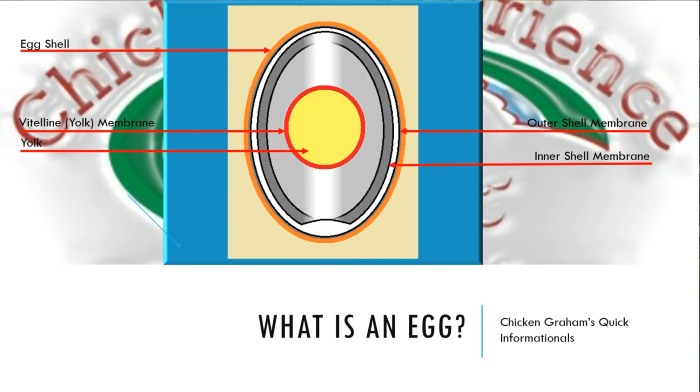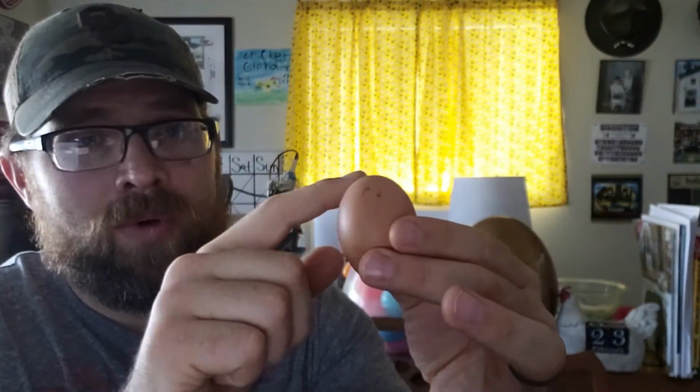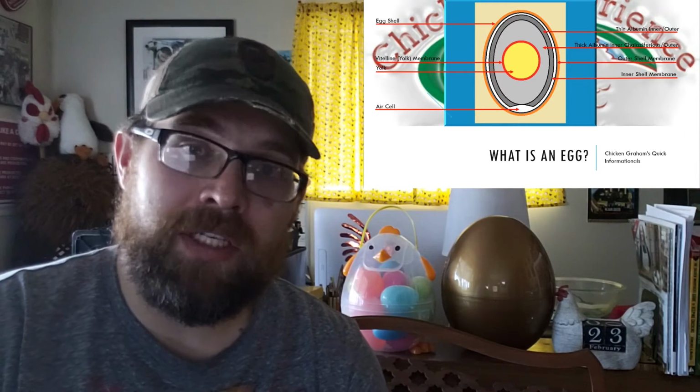Now there's an air cell inside the egg. The air cell is an air bubble or space that develops on the large rounded end of the egg between the inner and outer membrane. So if you're looking at your egg like this, and this will be the pointed end, the smaller end, the large rounded end is where the air cell forms.